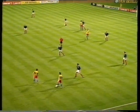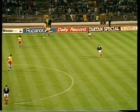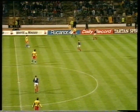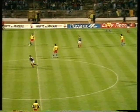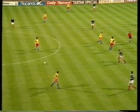But at the moment we're having difficulty because their two up front are not playing through the middle, they're playing off, they're playing into the channels, and Hadji's coming in one side, Klein's prepared to push down the other side, and they're keeping the game very, very wide, and with the good quality of the passing, they're making life very, very difficult for us.